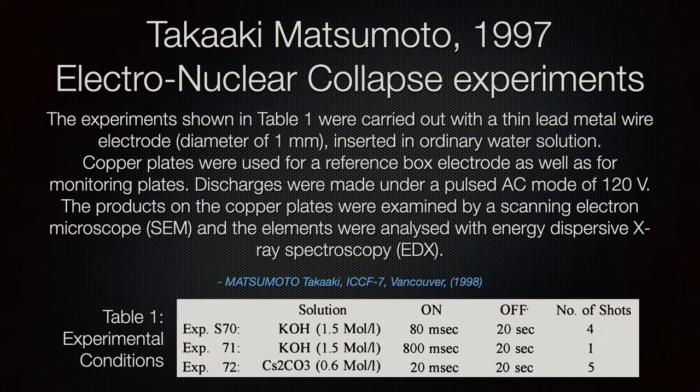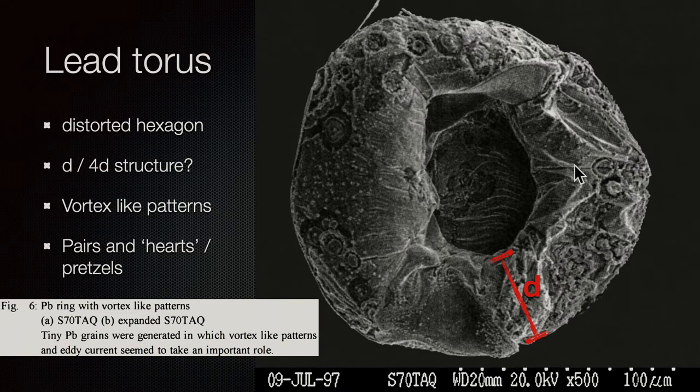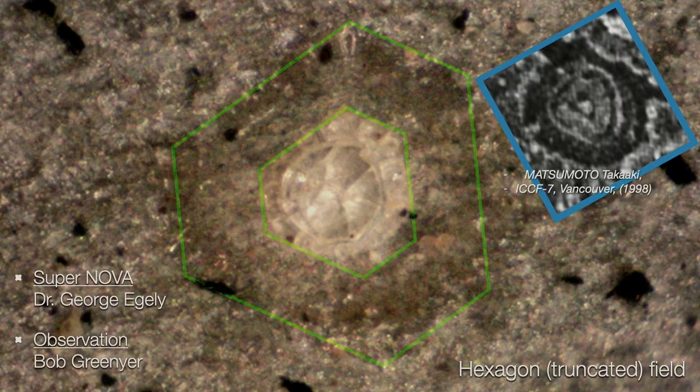And this set of work, which was shared in 1998, that he conducted in 1997, was a simple experiment: lead metal wire with an electrode of diameter 1 millimeter, pulsed AC, and not a long experiment, it would appear, but it produced some beautiful structures like this. In fact, there are many different structures, but this one has the clearest examples of these magnetohydrodynamic and eddy current type effects. And pulling out some examples of this, we have this one, which is very similar to a structure that's also seen on the inside of the supernova reactor.